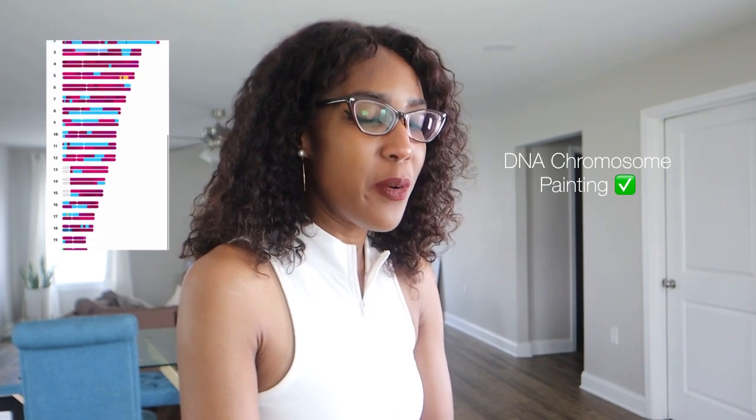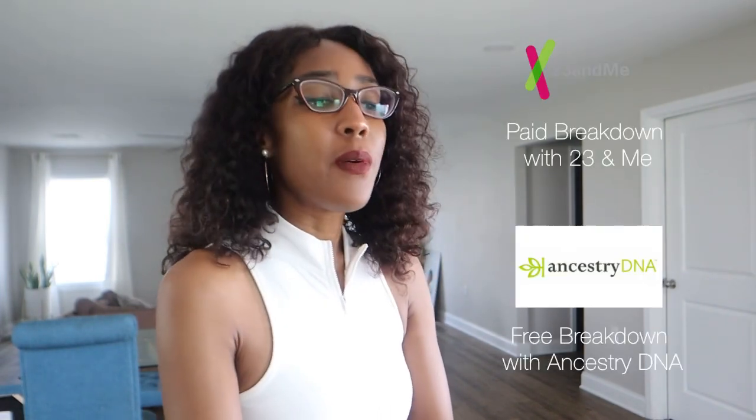With 23andMe, you do get your painting of your DNA. It shows you how each of your chromosomes has different components of those specific groups. So that's really beautiful to see. And also they give you the parental inheritance breakdown, so you see what DNA came from mom, which one came from dad. I think you'd have to pay for this service, but with Ancestry, they automatically gave you that information.